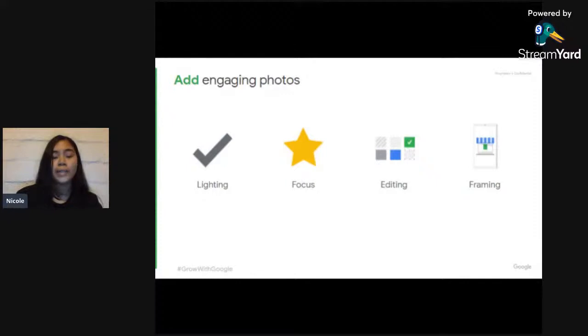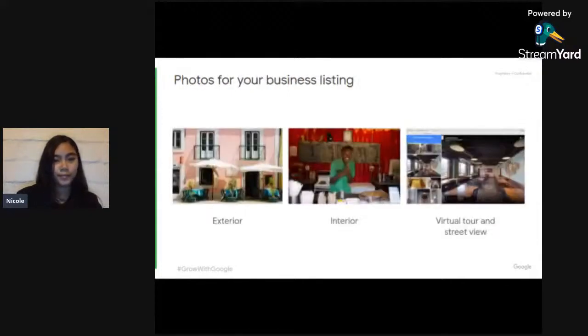Everything you wear or display sends a message and adds to your story. If you are in the frame, make sure your outfit contrasts with your background so that you don't blend in. With those top tips in mind, let's look at some of the photos you may want to take for your Google Maps listing.